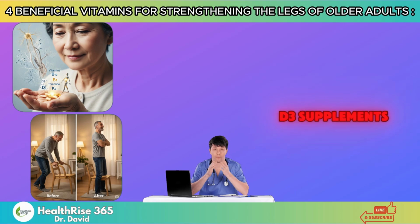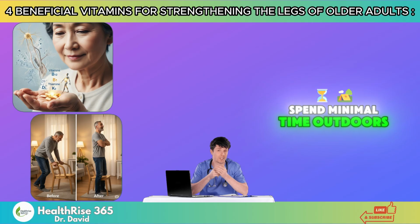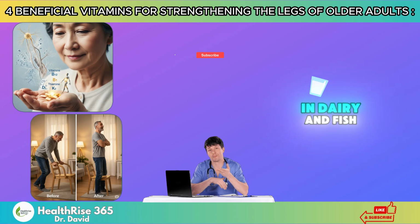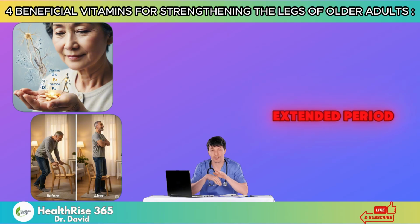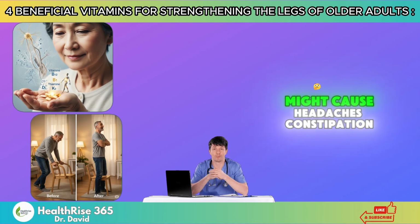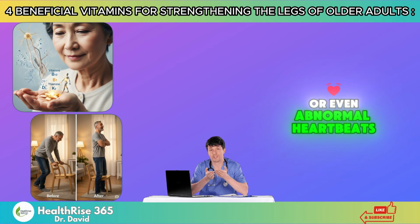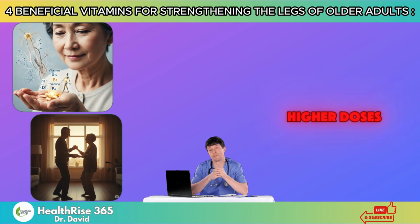Who should immediately consider D3 supplements? D3 should be a primary priority if you are over 60, spend minimal time outdoors, frequently feel unsteady or have experienced falls, have been diagnosed with osteoporosis or persistent joint discomfort, or adhere to a plant-based diet low in dairy and fish. Crucial warnings: while D3 is generally safe, excessive use over an extended period can lead to issues. Long-term usage of more than 4,000 IU per day without professional supervision might cause headaches, constipation, nausea, or, in sensitive individuals, kidney stones due to elevated calcium levels, or even abnormal heartbeats. Always use the appropriate dosage and maintain regular checks on your blood levels, especially if you opt for higher doses.